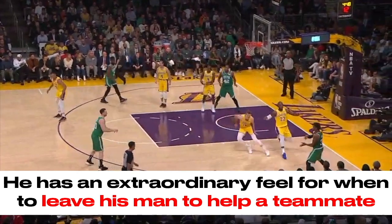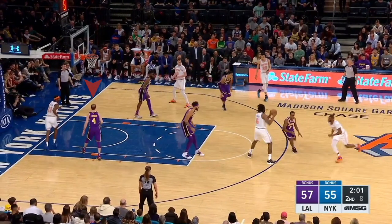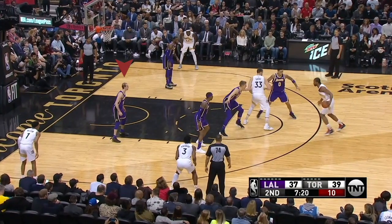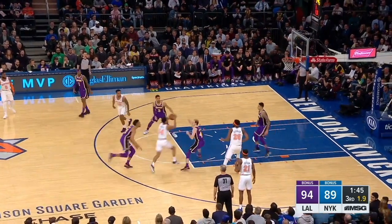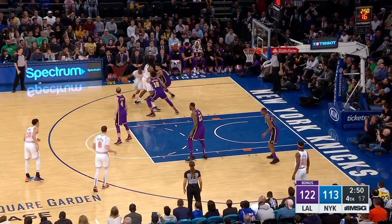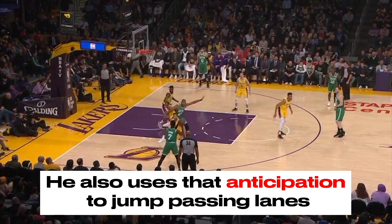But back to the help situations. He has as good of a feel as anyone you'll see for when he needs to come off of his man and help a teammate who's been beaten. And he uses those same instincts to get deflections and jump passing lanes.